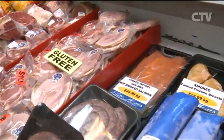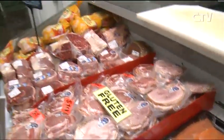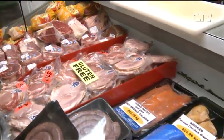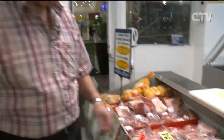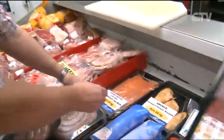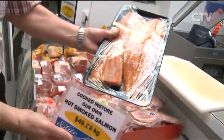So again, some great $10 bargains in there? Yeah, and $7.99, and it's still good, well priced, and the ham as well. All done here, all made here. And that's why your meat is the best. Now, again, one of my most favourite things is your smoked salmon. You are the master at that, aren't you? Yeah, we are, and it is very, very nice, and it's reasonably priced.